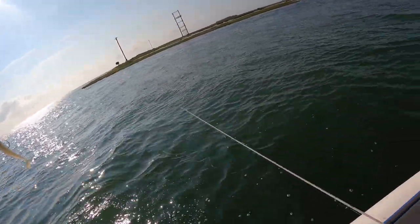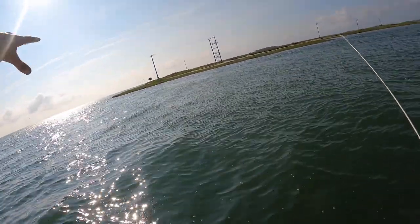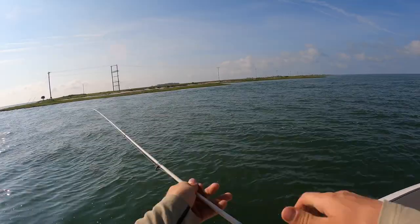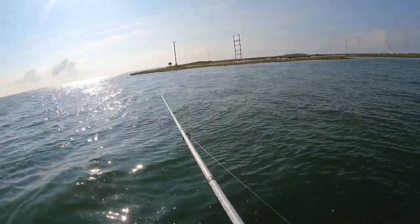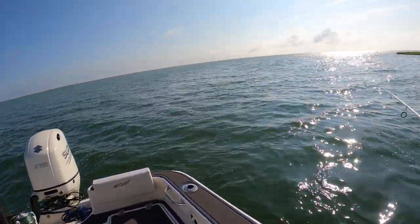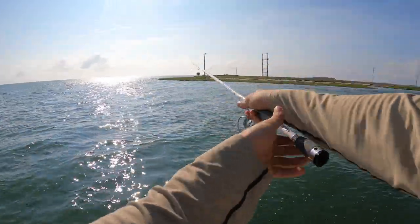It's been a struggle to find fish, but we pulled up to north side of Tangier Island and got this point right here where the current's ripping around. Seen some bait. It's a little deeper water. We're trying for specks in like 4 to 6 foot, but water temperatures were like 83 degrees, so we think the fish might be a little deeper with how warm that water is.